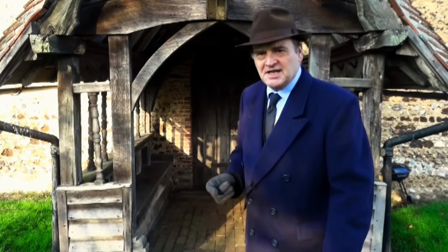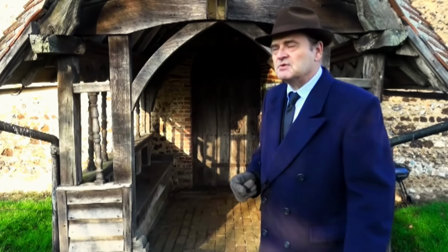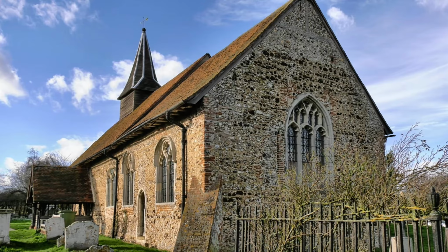I haven't actually ascertained whether or not there is a ghostly history attached to this building. I suppose there must be somewhere in the annals of time, but it's not information that I can currently access. But what can I say about this place? It's a particularly, shall we say, bijou country church.